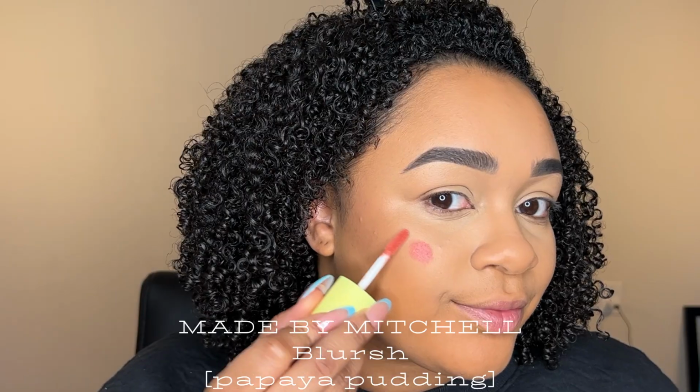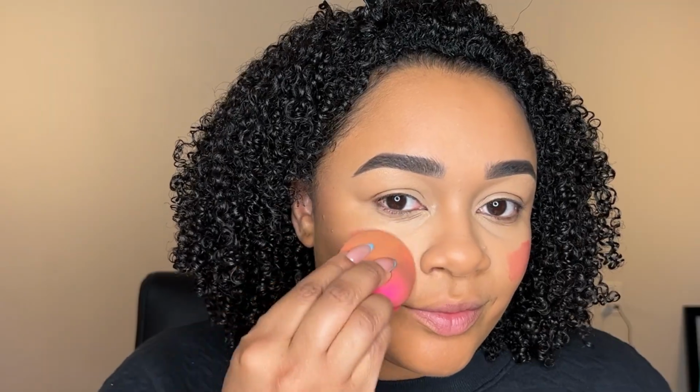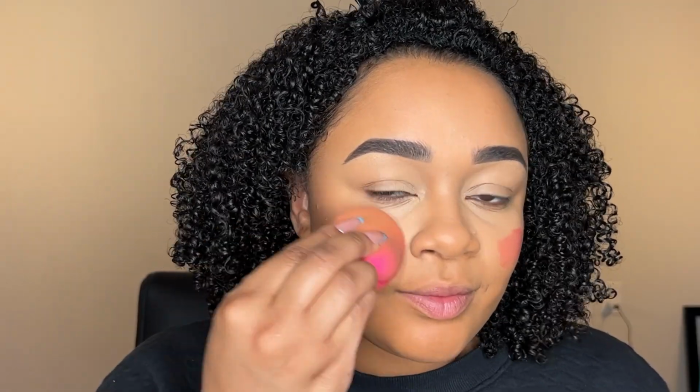Now I'm going in with another shade. This one is Papaya Pudding, and I'm going to use this as my blush. I'm just starting with a little bit, trying to build it up slowly. Again, super creamy, super easy to blend. And then I'm going to go in with a little bit more, a little bit lower, so that I can really give myself that rounded cheek look, because I think it's pretty.